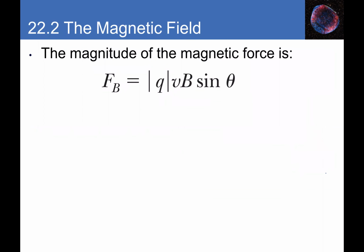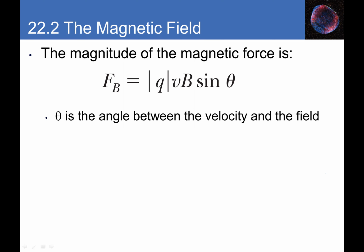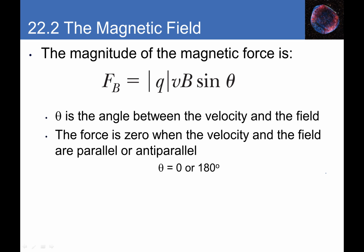All right, so again, this is the magnitude of that force: |q|vB sine of theta, with q in absolute value to make sure that magnitude is always positive, okay? Again, theta is the angle between the velocity and the field. And then the force is 0 when the velocity and the field are parallel or anti-parallel. Assuming that it's moving, assuming there is charge, assuming there is magnetic field, you still have to move such that you are not parallel to the magnetic field or in opposite direction of the magnetic field, right? Only then there is a force, which is again perpendicular to the magnetic field and velocity vectors. So that's a little more extra things to keep track of.